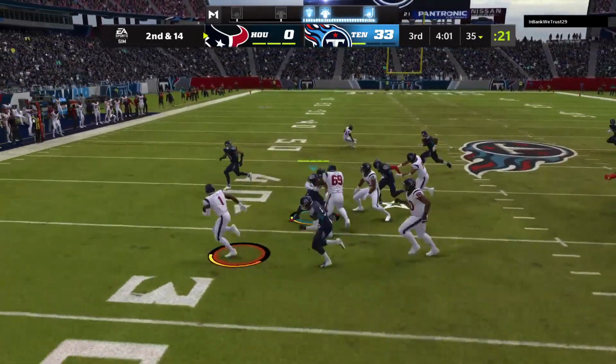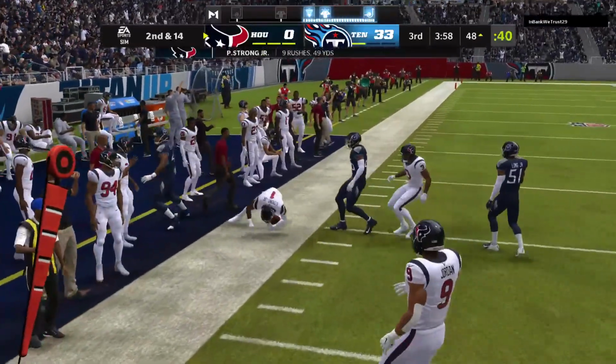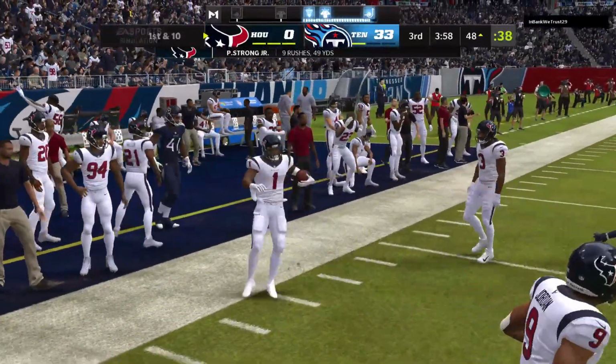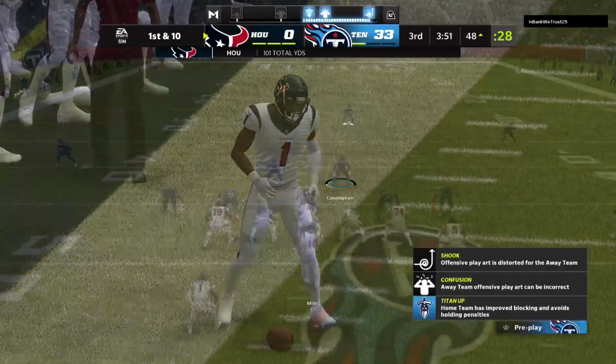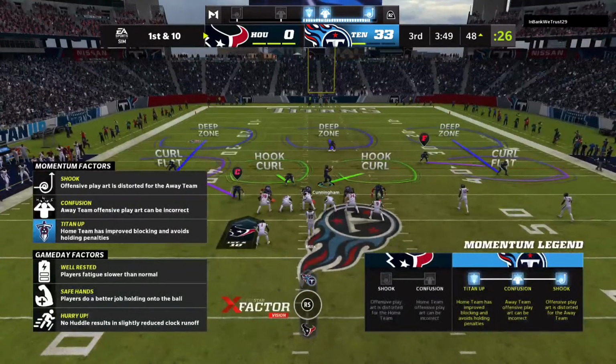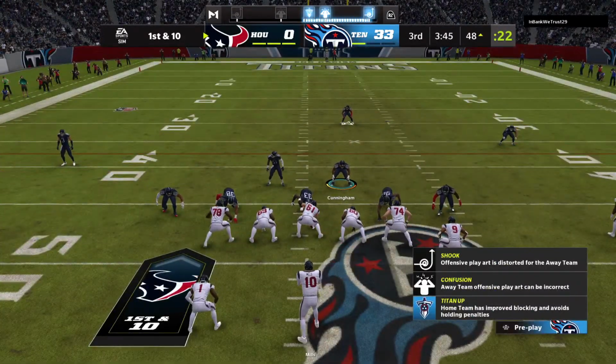And they'll run on the inside handoff. Finding some room at midfield. And he'll take this to the other side of midfield before going out of bounds. 49 yards on the ground for him now on 9 carries. Still in search of their first touchdown of the game, but they're on the move. 1st and 10.